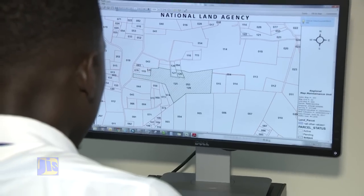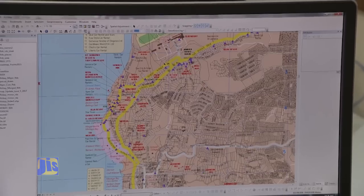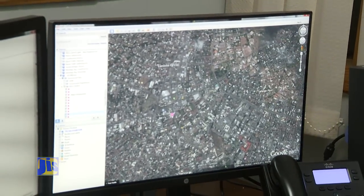The same is true for the National Land Agency's land titling, land valuation, surveys and mapping, and estate management divisions. A lot of the business processes that exist within the different divisions have GIS tied into it. So for example, there is no way that somebody can at present acquire a new certificate of title without some work happening on the GIS end. The National Works Agency also uses GIS in project planning, land acquisition, and location analysis.